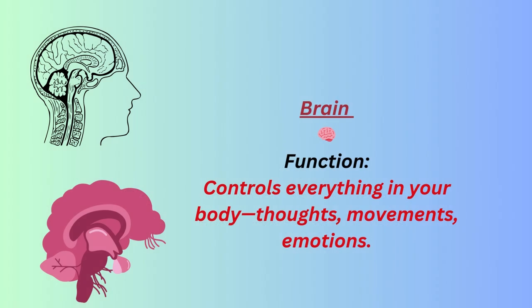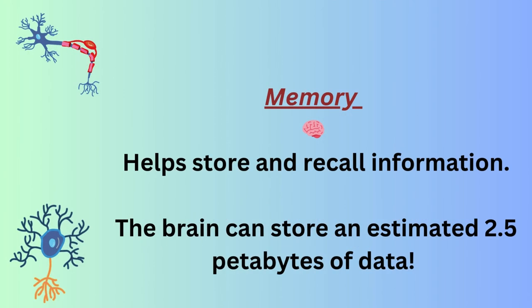Brain function controls everything in your body, thoughts, movements, emotions. Memory function helps store and recall information. Fun fact, the brain can store an estimated 2.5 petabytes of data.